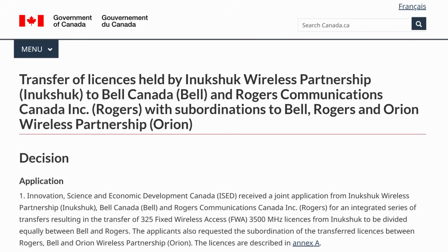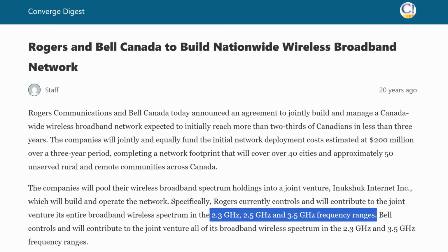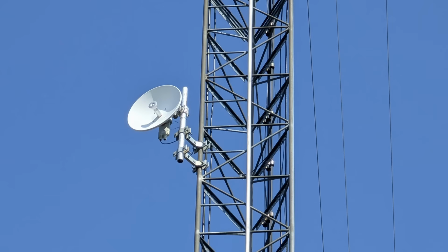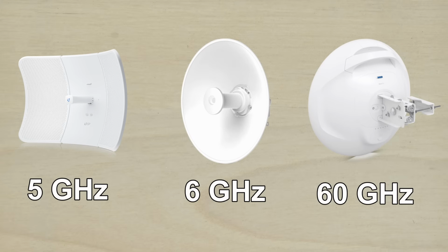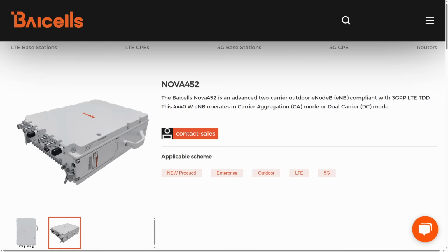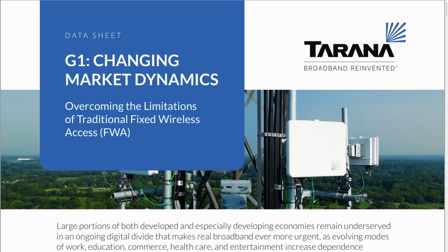Here in Canada, Rogers and Bell sat on their 2.3 and 3.5 GHz spectrum used for their Expedience fixed wireless network until eventually repurposing it for later 4G and 5G services sometime around 2021. Fixed wireless internet providers these days tend to use unlicensed frequencies like 5, 6, and 60 GHz for delivering fast home internet services. In some places like the US, some ISPs will use 3 GHz spectrum to deliver home internet using LTE, 5G, or proprietary things like Cambium's PMP450 platform or Tarana.